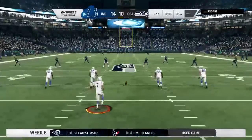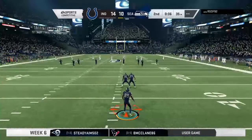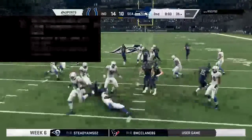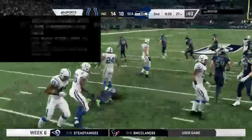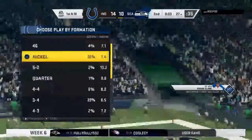Set now to kick this one away, and off it goes. This will be fielded at the 8. And he'll take this across the 25, a couple extra yards up to the 27-yard line.